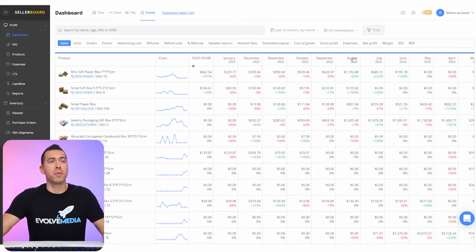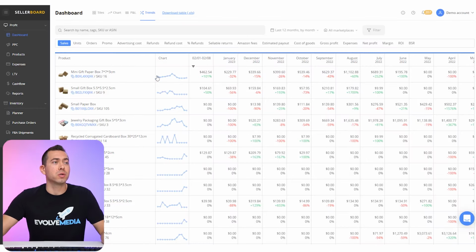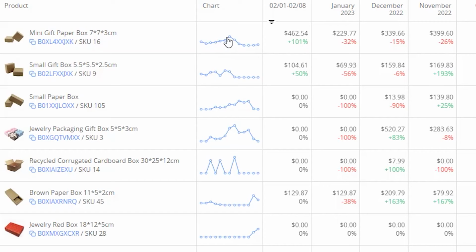How did that change? So from August to September, it looks like sales were down about 43%. Then from September to October, it looks like it was down about 14%. So you can kind of see how things are changing over a month level. You have a nice little chart right here where you can see, okay, it looks like we had a good spike in August and then sales kind of trended off for this particular ASIN.